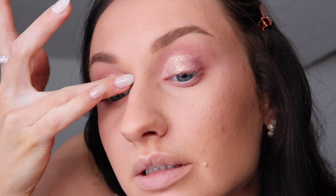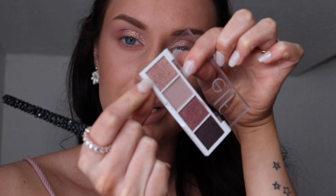I am seriously obsessed with this stuff. Like, can I just rub it all over my face? I just think this eyeshadow looks so May and spring, but also like fairy, you know? It gives me kind of like fairy sparkle vibes. Now for my inner corner, I'm gonna go in with the lightest shade here.